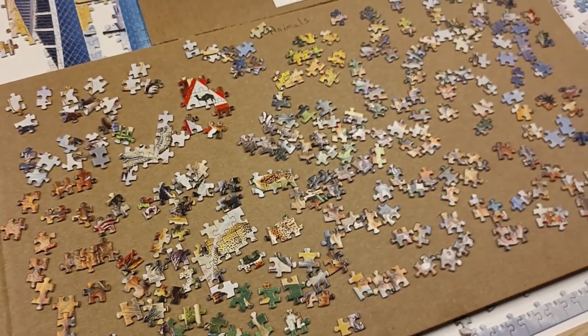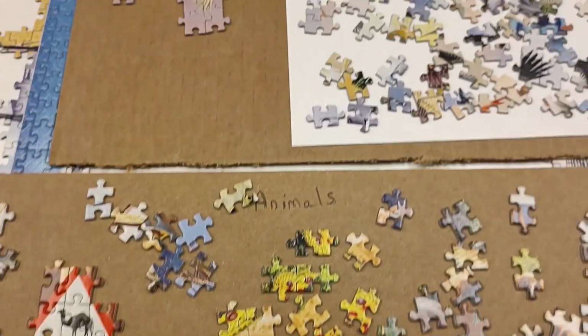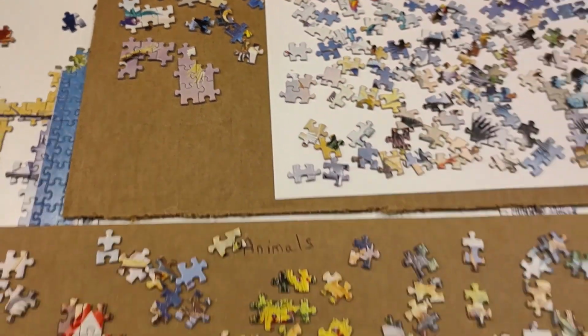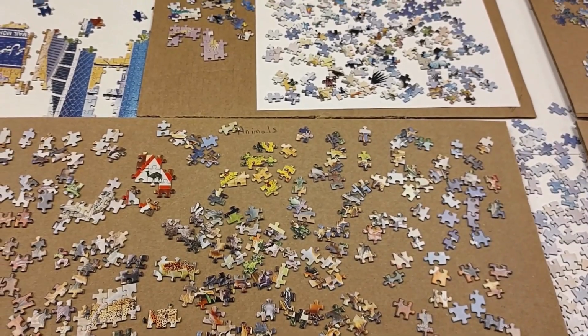These are animals, and well, that is a sign there, but it does have an animal on it. A lot of those are birds, and there are some birds in the sky. It seems like it would be easy to pick birds out and put them together, but there's so many of them that it is hard to do.